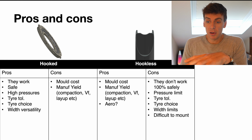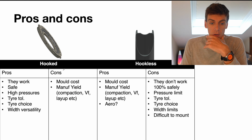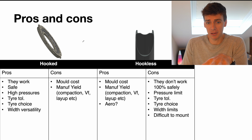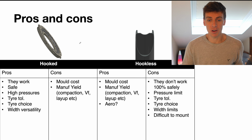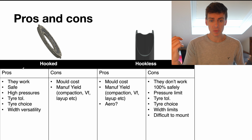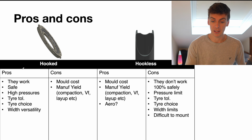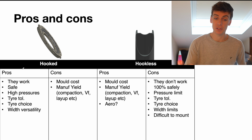Let's quickly dive into the pros and cons, because there are probably many more, and I made this video in quite a hurry. The CAD took a bit longer than I thought, and I actually got quite involved with doing that CAD. Now I've got my own rim and steel mould if I wanted to make a carbon factory. Anyway, pros and cons for hooked: they work, they're safe, time has proven that. You can use high pressures if you want to. Now I'm going to get like the wide tyre, low pressure people coming and saying, oh, you don't need to run high pressures, but if you want to, you can.